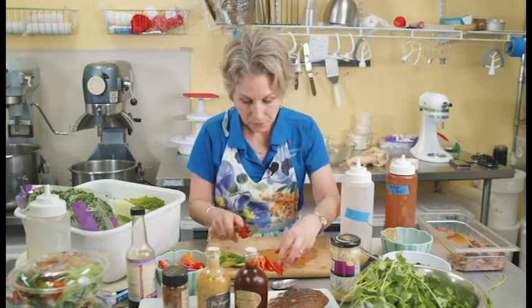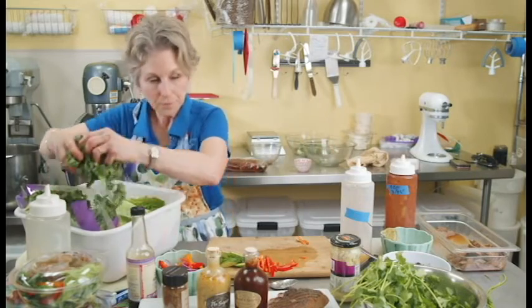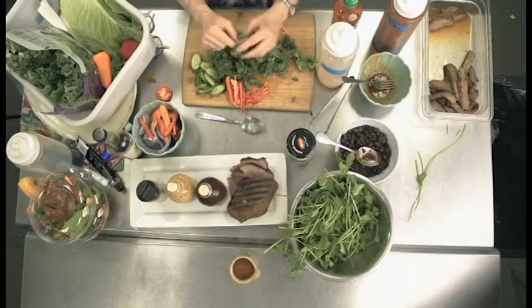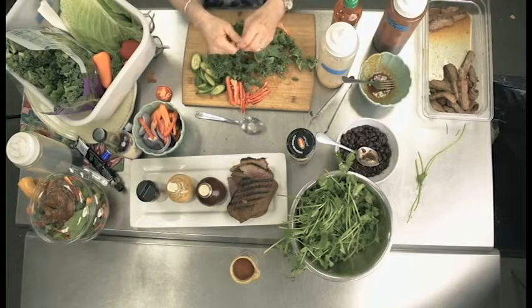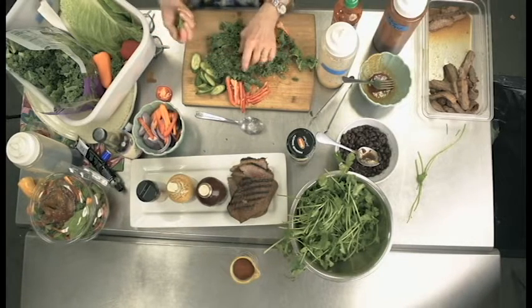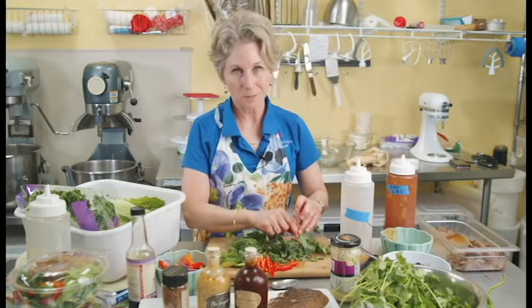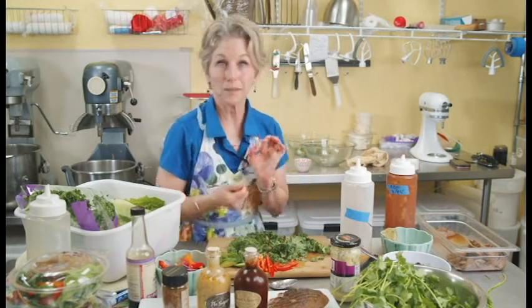So you've got your peppers, you've got your cucumber, and don't forget when you're doing kale, it's really important to get out these extra pieces of the rib. Even when you buy the organic kale, they're always going to have extra pieces in there. So my staff kind of rolls their eyes when I say you've got to make sure you get all of these little pieces out, but it makes a difference, especially for somebody that's new to eating kale and is kind of freaked out because they think it's going to be too chewy or hard. Make sure you take out all those pieces and it'll be a wonderful green.